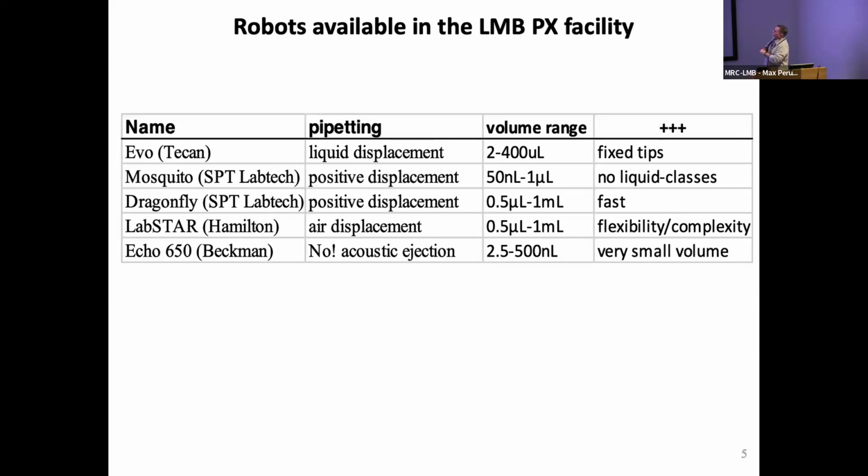So we've got one EVO from a company called Tecan, which I think is replaced by something called Fluent now. This one is a liquid displacement system, and I'm going to explain that just after this slide. The volume range is between 200 and 400 microliter. And if I think about one main advantage of this system, it is that it has fixed tips, and I'm going to talk about that as well in a minute.